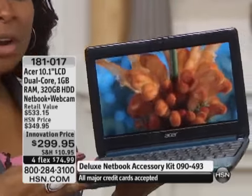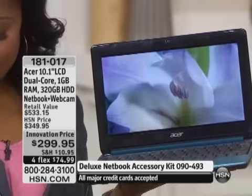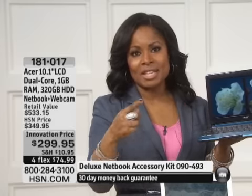Not only do we put together values, I mean, this is $299.95, and we're giving you $283 worth of software. Think about that, almost double the amount of money in software, and you get to pay less than $75 to get this delivered.